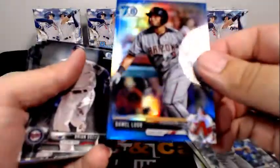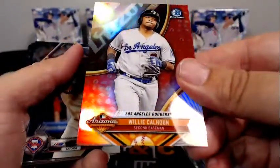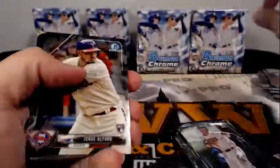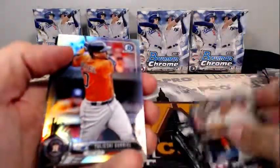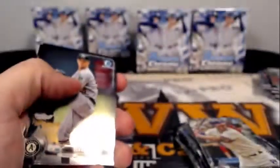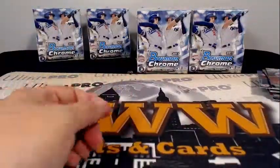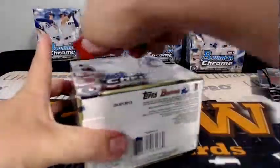Dual Lugo in this blue 70th anniversary. Willie Calhoun on the Arizona insert. And then a Yulieski Gurriel rookie refractor numbered to 499. And that does it for box number 6. Halfway there. We'll make it, I swear.